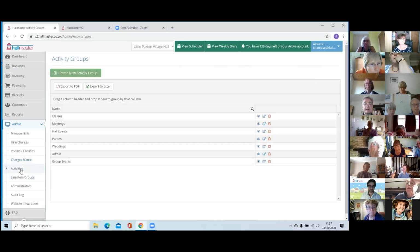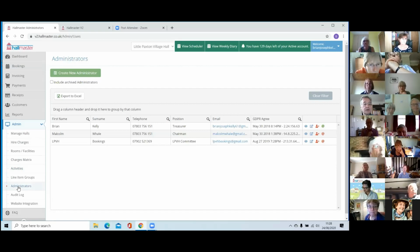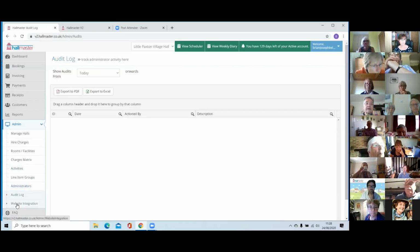Activities, again, this is when people book. We classify it, though we don't really analyse it, just so we've got some idea of what they're booking. What we have to watch is that whoever is booking isn't booking, say, an 18th birthday party with alcohol, or a 17th. So we're a little bit careful when people book. Then down here, administrators, who can do what. I won't stay on that too long. Then finally, the audit log, which traces all entries in the system, etc.